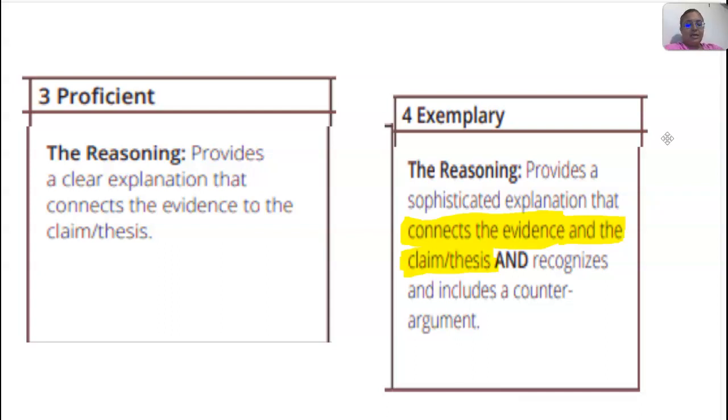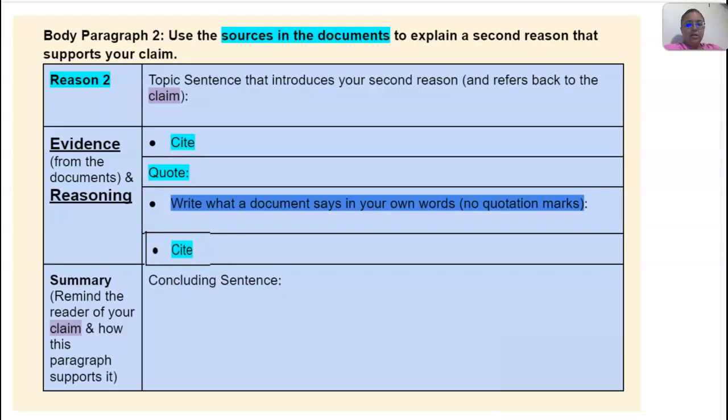Please don't copy anything off of me. Make sure you're doing this in your own words. I want to know your thoughts. So you could easily get a 3.0 or you could easily get a 4.0. Remember, everything is being graded separate. Okay, so we are going to be looking at each one of our body paragraphs. We have the green one and we have the blue one. So we're going to be looking at reason number 2 today.